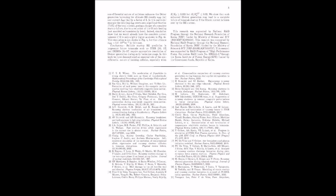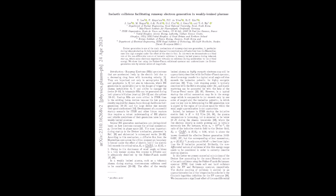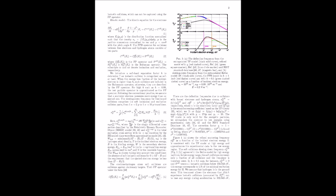All right, let's dive deep today. We're looking at runaway electrons in tokamaks. You've given us a really interesting research paper to work with: Inelastic collisions facilitating runaway electron generation in weakly ionized plasmas. I bet you're really curious about how these inelastic collisions make this runaway electron problem even worse, especially during that startup phase of tokamaks. We're going to unpack all that, looking at the complex interactions of electron collisions, those electric fields, and plasma ionization levels.